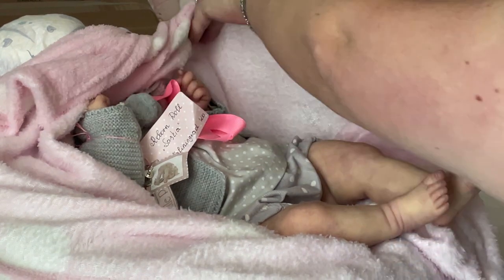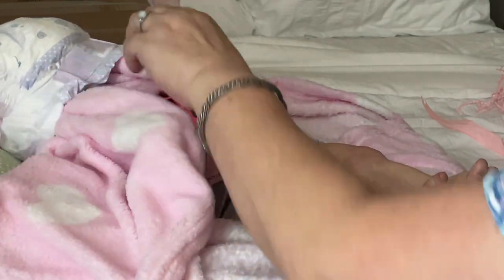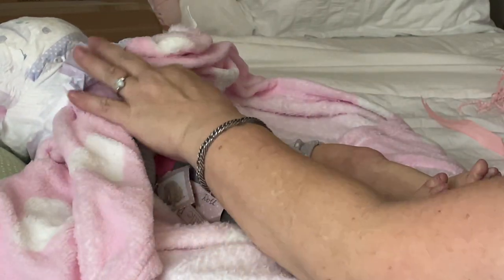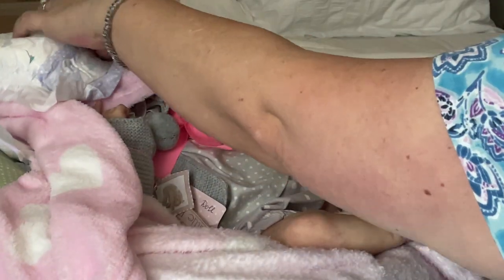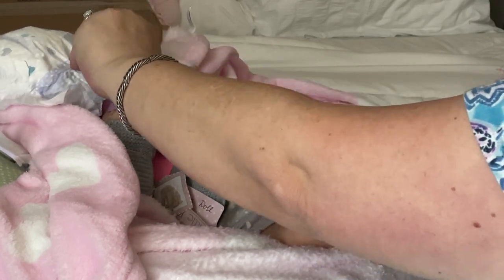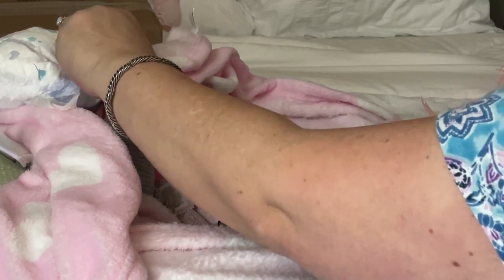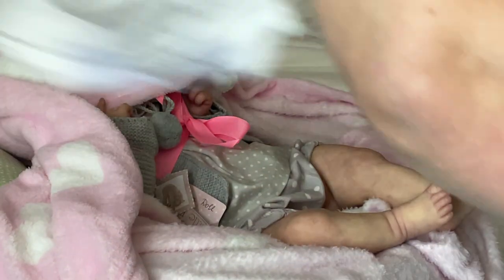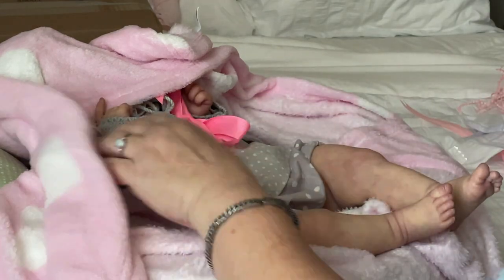I cannot show you her hands because that will just give it away like nobody's business. I mean, totally give it away. This is a well-known baby, but this outfit is so adorable. Oh my gosh, it's so adorable. All right, baby girl. That smells so good, honey. Oh, come on. There we go. All right. I love how she does this with the diaper over the blanket.